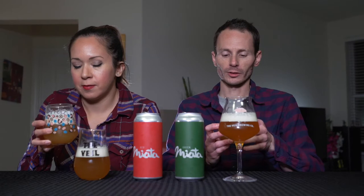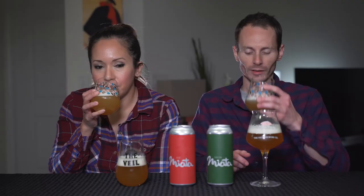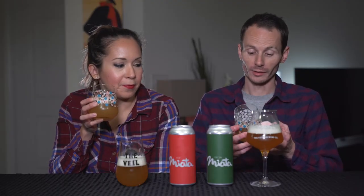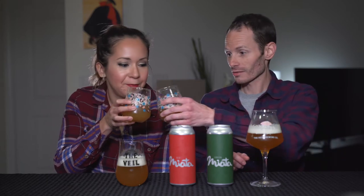Let's dive into this one. This smells like a typical Veil IPA. It's got that oaty character, that cashmere-y hop, a pillowy softness to the aroma anyway. I'm gonna go out on a limb and say it's gonna taste exactly the same as it smells. Delicious. Cheers.